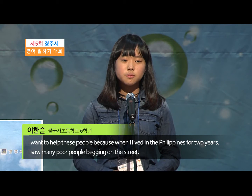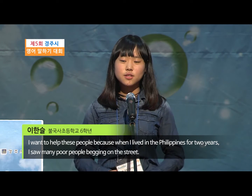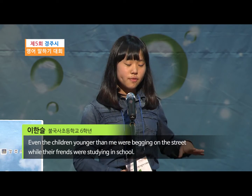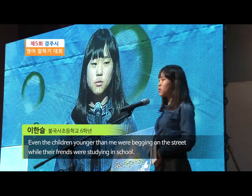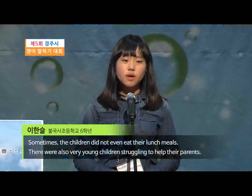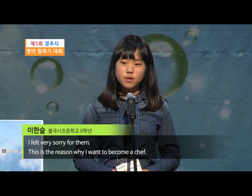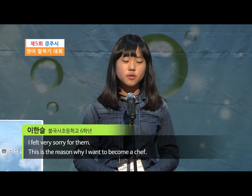I want to help these people because when I lived in the Philippines for 2 years, I saw many poor people begging on the street. Even the children younger than me were begging on the street while their friends were studying in school. Sometimes the children don't even have a lunch. There were also very young children struggling to help their parents. I felt very sorry for them. This is the reason why I want to become a chef.